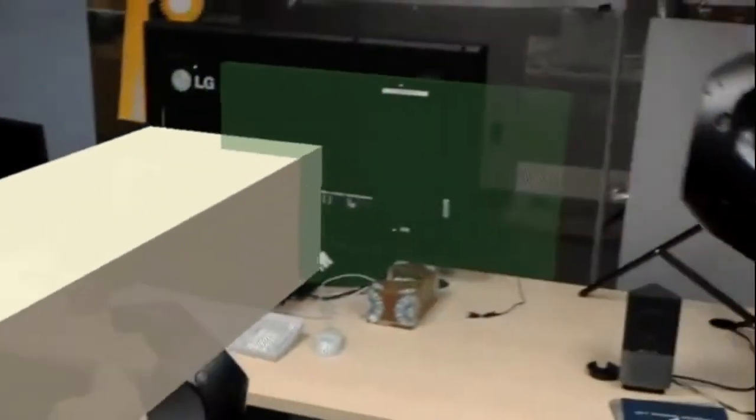For those who have Vive and HoloLens, the project can be tried out using the source code available at GitHub.